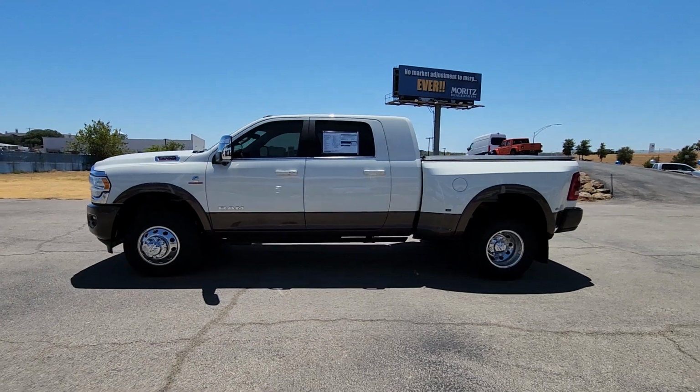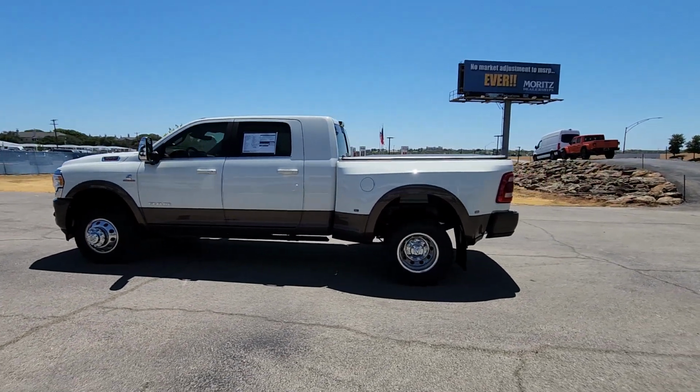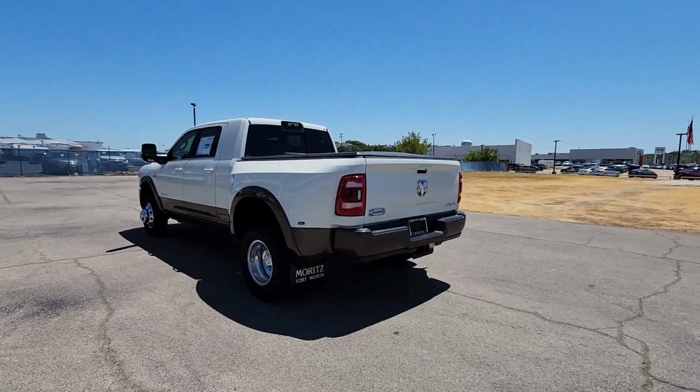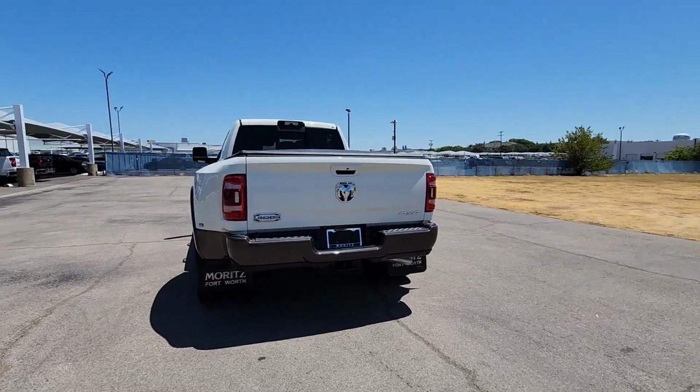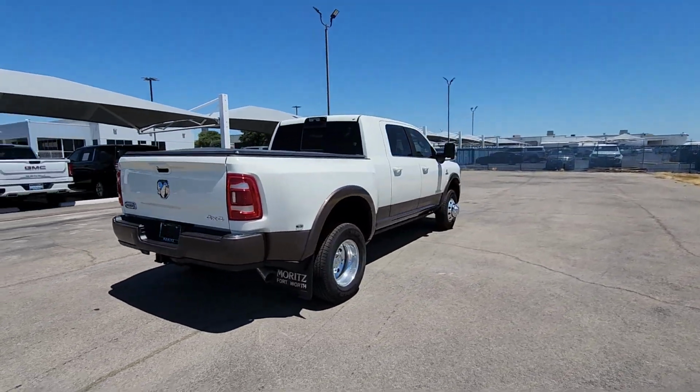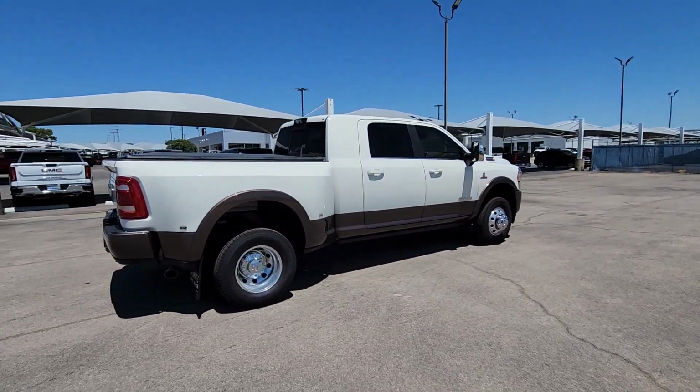Get a feel for the 2024 Ram 3500. Get the features you need and the comfort and style you've been hoping for. This well-equipped vehicle is an excellent value and will help you make the most of every drive. All you need to do is relax and enjoy the ride.